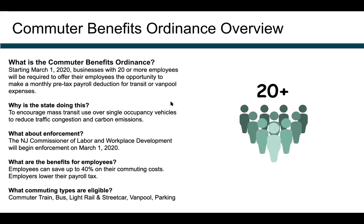So what is the Commuter Benefit Ordinance? Starting March 1st of 2020 this year, so next week, businesses with 20 or more employees will be required to offer their employees the opportunity to make a monthly pre-tax payroll deduction for transit or van pool expenses. The state is doing this to encourage mass transit use over single occupancy vehicles to reduce traffic congestion and carbon emission. The enforcement will begin March 1st by the New Jersey Commissioner of Labor and Workplace Development. The benefit to employees is they can save up to 40% on their commuting costs, and the employers are able to lower their payroll taxes with the payroll deduction that they're providing to employees.